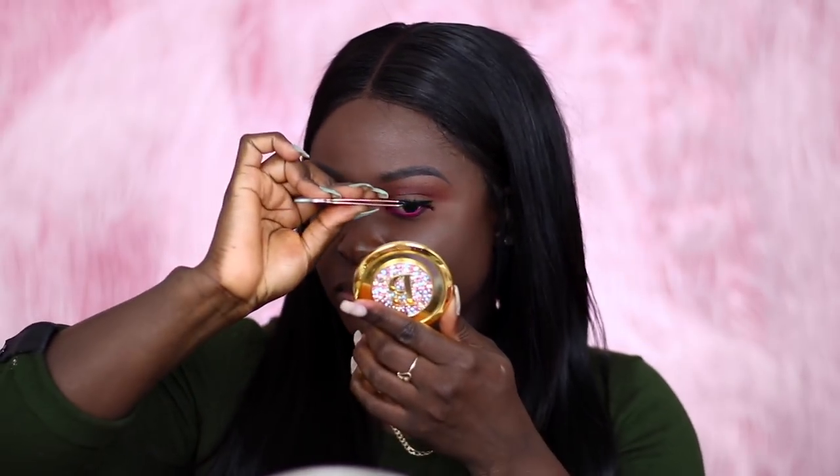Okay, so I'm gonna apply some lashes. So I applied the white in my waterline, and then I applied some of the pink shade that I put in my crease, down in my waterline, and now I'm going to put lashes on top.